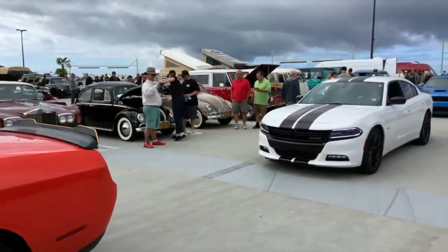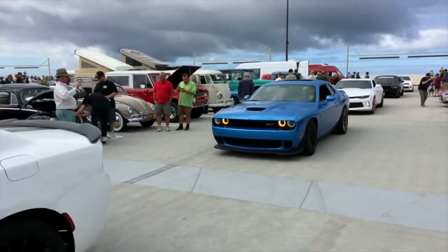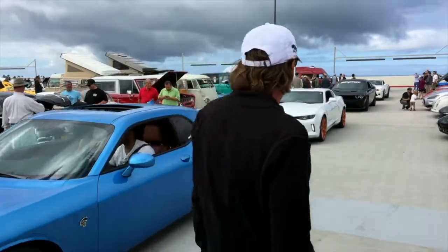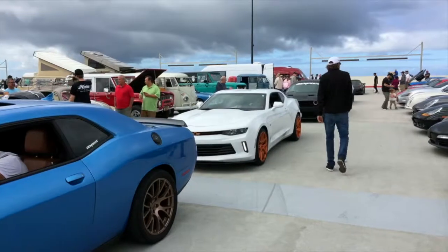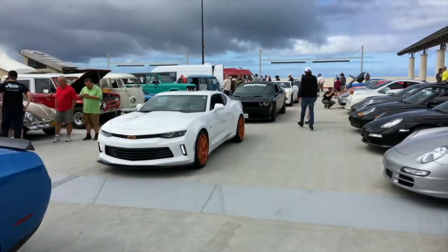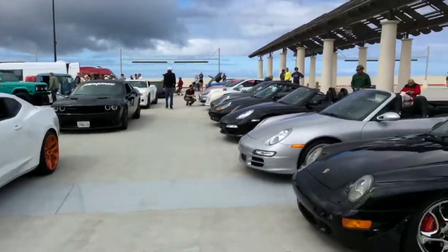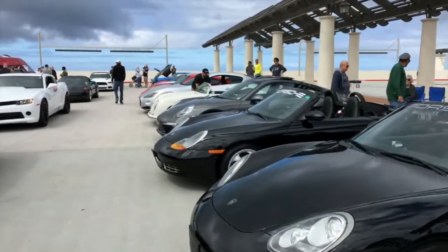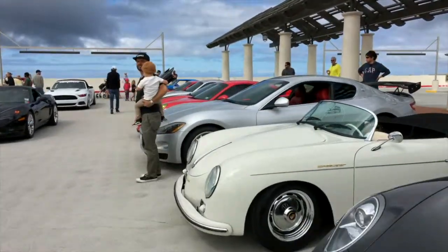Another Challenger, followed by a Charger, followed by another Challenger, another Hellcat, and then we've got a Gen 6 Camaro, and then behind that looks like another Challenger, Gen 5 Camaro, and then Corvette, then a Mustang. So we'll get back to the Porsche row here. Always great to have these guys out. And then a great looking little speedster here, isn't that gorgeous?